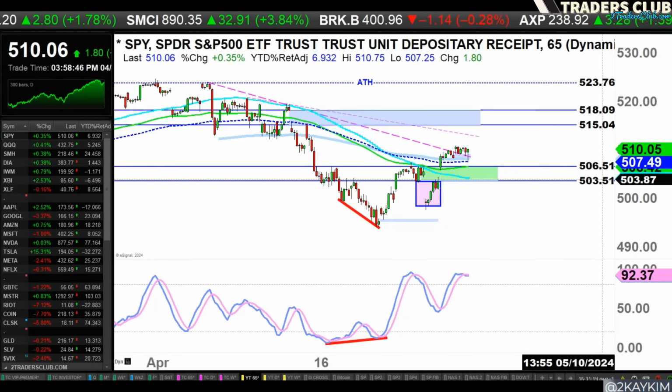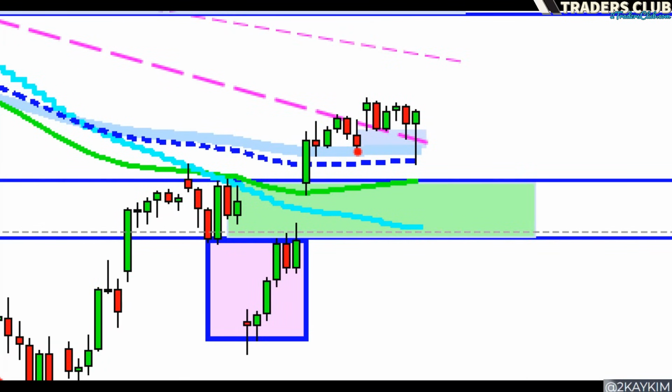So this is the SPY 65 minute chart, as you can see. There was an up gap from this morning that just got filled. This is where we closed on Friday, and this is where we opened, so there was a gap. It's been hovering just above the up gap, and then on the last hour, it finally got filled, right? So when it did get filled, what happened?